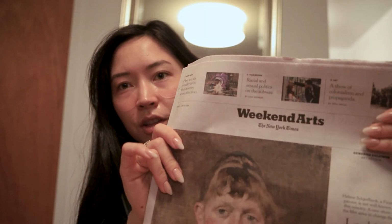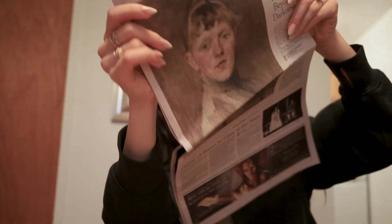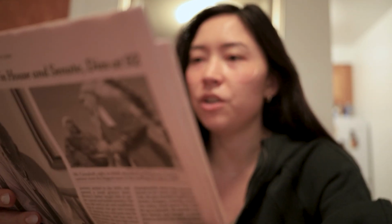To start 2026, my fiance and I got the physical edition of the New York Times. We only get it on the Friday, Saturday, Sunday editions. I love the weekend arts section. I feel like I always learn so many new things. And you guys know by this point, I always make a smoothie on the weekend as well.